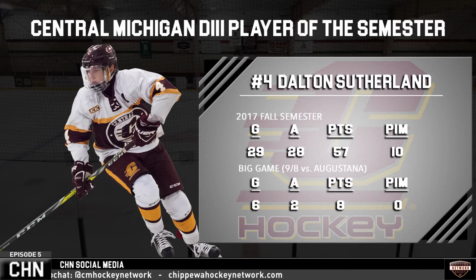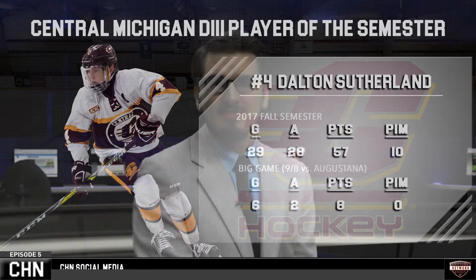Dalton Sutherland is the entire force of this offense. He's leading the pack, but he's not doing it alone. As we've seen, Gator, Gleason, all the big guys that we've talked about, they're contributing their parts, but Sutherland has been the whole offense. How important was his contribution in the critical wins that CMU has had so far this season?